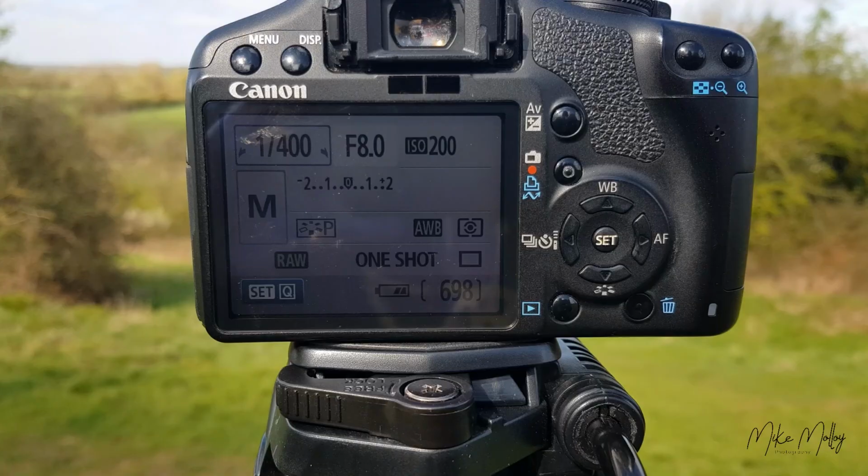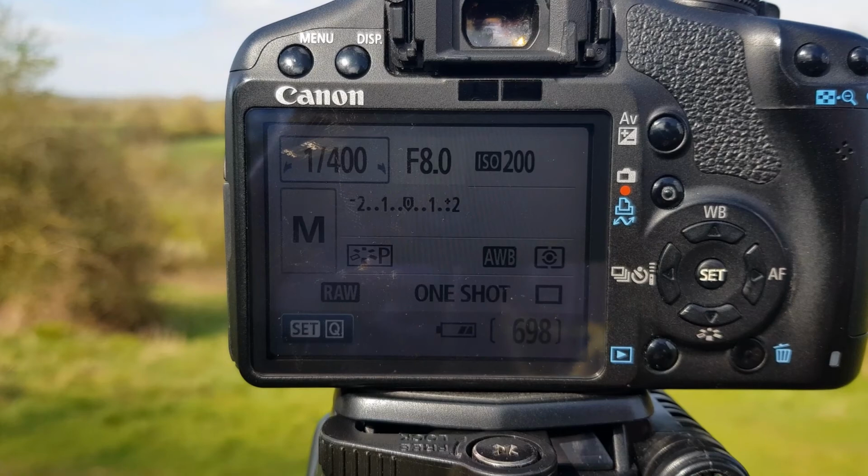So I've just attached the polarizer to the camera because it's about 11 o'clock in the morning and the sun's quite bright at the moment. The sky's really, really blue. There's a little bit of cloud, so I just want to take down that glare from the blue sky that's quite dominant in the picture. So I'm going for 0.04 of a second at f8 ISO 200 for this one. Let's see how that comes out.